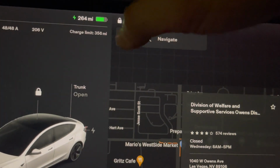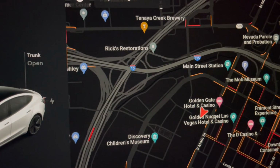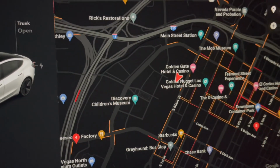Oops, I don't know what I just did. Sorry, it's just hard to do this one-handed. But yeah, you can kind of see, there we are. You can see where we're at and which direction we're facing. So I kind of like it like that.